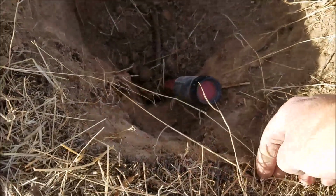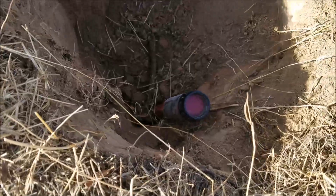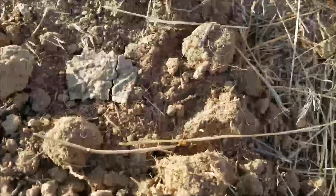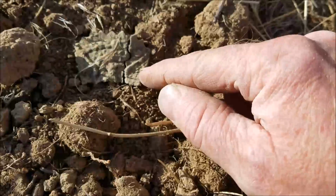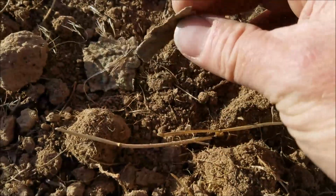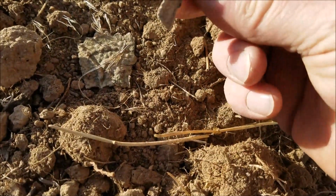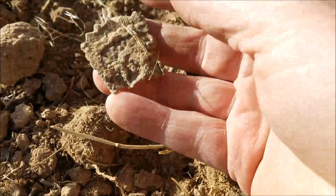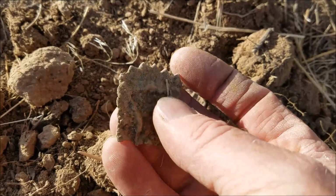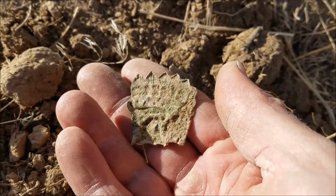Alright, this is awesome. So I got a 14 signal. This is a good 3 inches below the pinpointer. Kept digging and digging and digging. I thought it was going to be a piece of iron or something, but actually ended up being most of a hardy hat pin right there. It's broken. I didn't break it. It was already broken in the hole, but that is awesome. I cannot believe how deep that thing was.